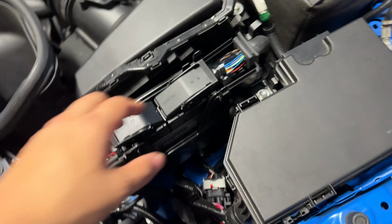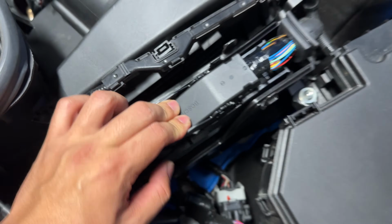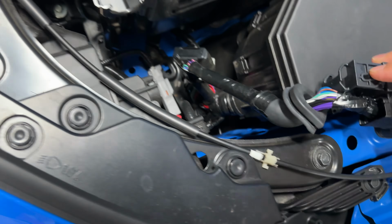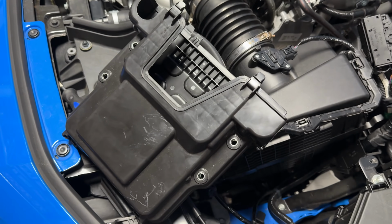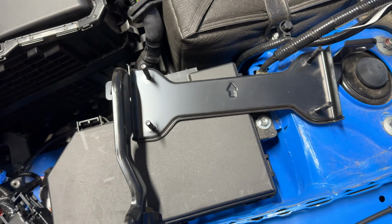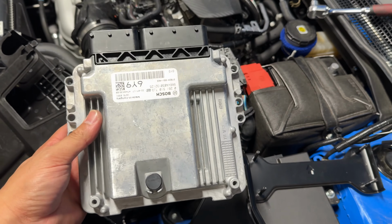So we got the ECU cover taken off. We just pull that back. This comes off just like that. So the ECU is removed. Pop it out of the plastic container. Really easy to disassemble. So we're gonna send this out to Innovative Motorworks.